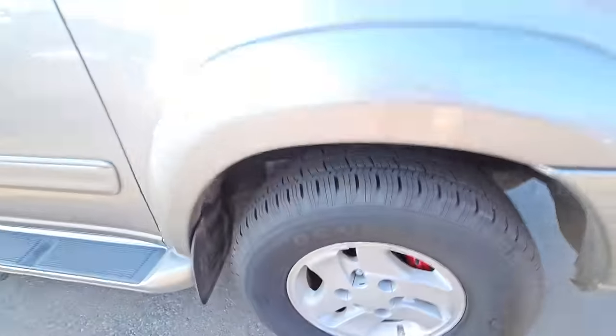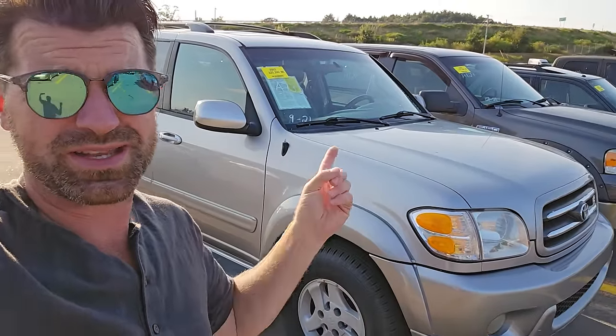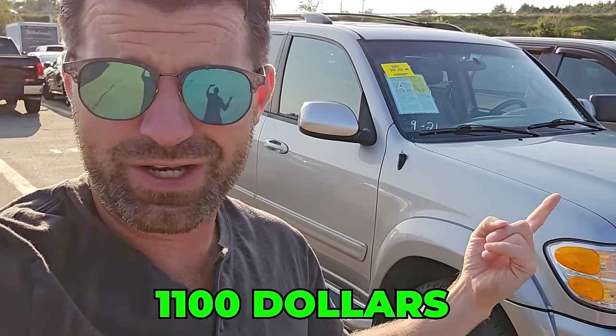Craig, what do you mean the frame has been replaced? Toyota frames rot badly, and there was a recall on them. So Toyota will actually lift the whole body off the frame, put a new frame, and then drop everything on it. You get a brand new frame. This was done. The value of that alone makes this worth the $1,100 that I paid for it. But wait, there's more.